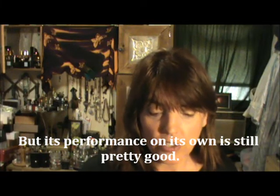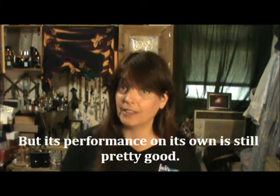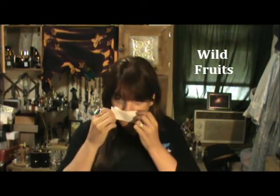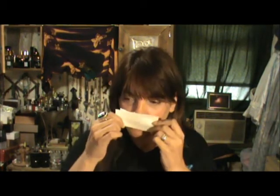And now to the two that, well, one I am getting full show. And this one I'm almost there, but not quite. So my butt's still on the fence, but I'm leaning towards buying a bottle. And that's Wild Fruits. And this one, the reason why I'm on the fence about it, I really like it. I'm really attracted to it. It's a musky, fruity kind of a smell.